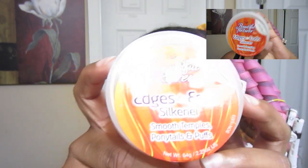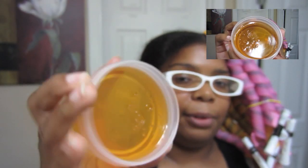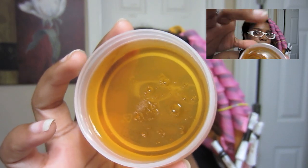And then they also sent an edges to ends silkener. And it's just like a pomade, really thick. And it kind of reminds me of the Curl Control paste, if you ever use that. And all of these products smell really, really good. So I'm loving it.